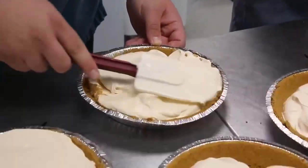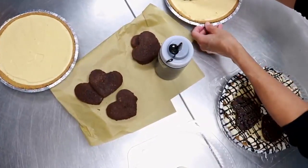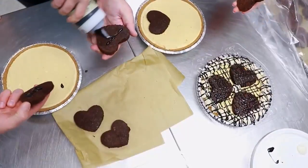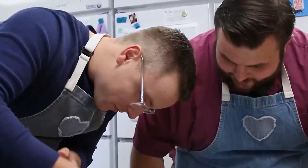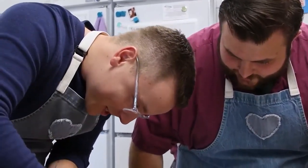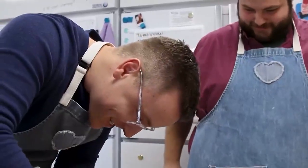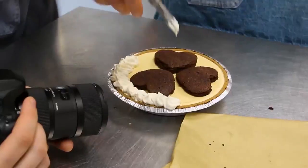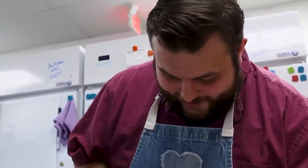This is a flourless cake that we get from 3rd Street Bakery, and they make the hearts for us. All I do is put a little fudge on for some glue. And then we have a chai ganache, so we have that whipped cream ganache that we're going to put on top of it as well. Look at that. Professional work. I like the uplift. It's aggressive. There you go. Finish it off, Hunter. Okay. Oh, God. And then Seth has no faith in me. Nope.